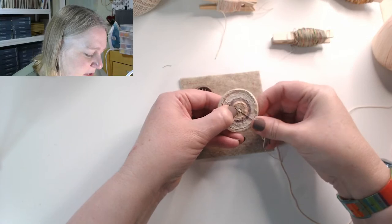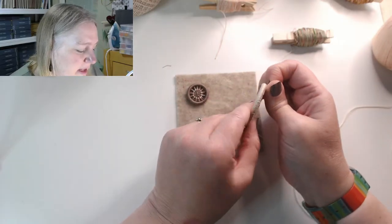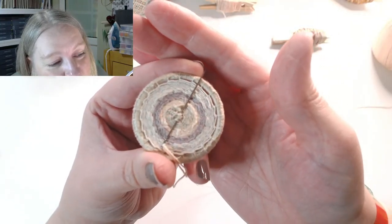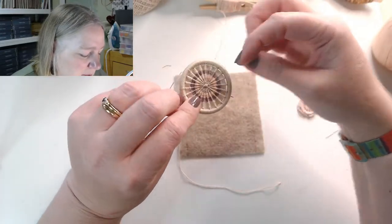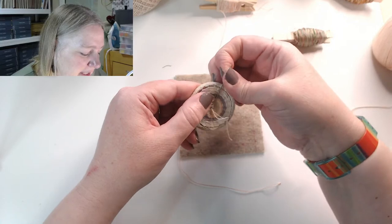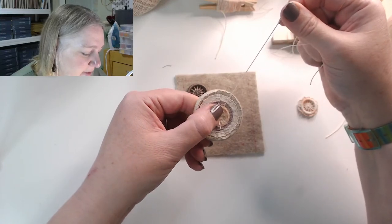I'm just going to catch my thread into the centre of the back of the Dorset button. So if you look at the back, it's just weaving. It's just quite meshy, because what we've done here is make fabric, really. We've made a woven fabric that fills our button. So you can stitch through it just like you would stitch through any other fabric.